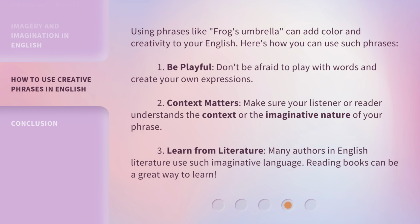Using phrases like frog's umbrella can add color and creativity to your English. Here's how you can use such phrases. 1. Be playful. Don't be afraid to play with words and create your own expressions. 2. Context matters. Make sure your listener or reader understands the context or the imaginative nature of your phrase. 3. Learn from literature. Many authors in English literature use such imaginative language. Reading books can be a great way to learn.